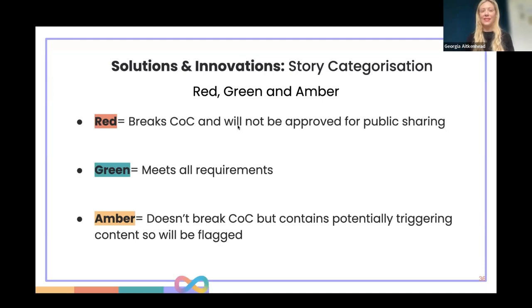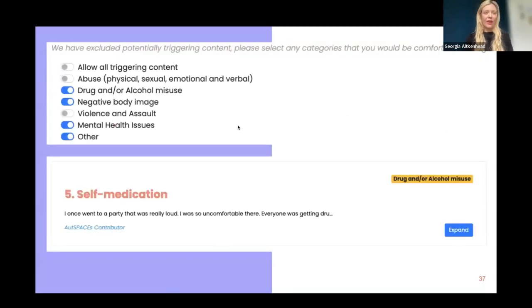So it was balancing this need to protect and also allow for expression. So here is an example of how that looks on the platform. You can choose which categories you would be comfortable seeing, and then you can also see as you read through stories if there's a tag, if there's some content that might be risky to some users to read or cause psychological damage, that's clearly labeled at the top, and then you have a choice to expand it if you want to. So it's a mix of the users having control when they write and the users having control when they read through stories.